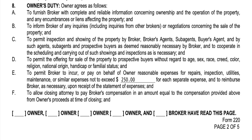This section E, sometimes I get a lot of questions on this because there's a blank line there for a dollar amount. To permit broker to incur or pay on behalf of owner reasonable expenses for repairs, inspection, utilities, maintenance, or similar expenses not to exceed a dollar amount for each separate expense, and to reimburse broker as necessary upon receipt of the statement of expenses. So here's a hypothetical. If you're listing a property, and the seller is out of town for several weeks in the summer, and you know that the grass is growing, in this section the seller can actually provide up to a certain dollar amount for you to make sure that the yard is being maintained and to pay the landscape vendor for that, and then the seller will reimburse you those expenses. That's just a really quick way to explain section E.